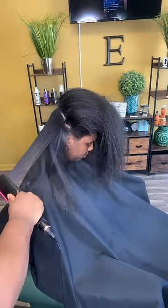See all those extra passes? Nope. I do my own silk press when I want only one pass. Well, good thing is she's not natural. She's relaxed. She wants it flat. You guys, oh my gosh.